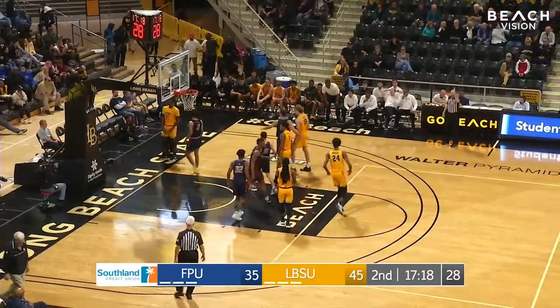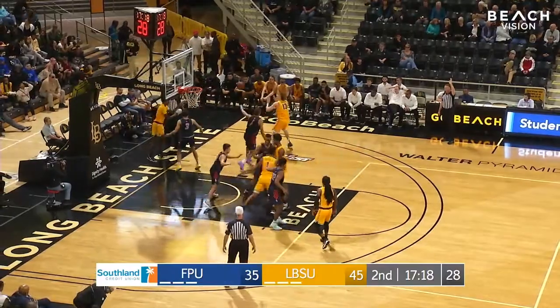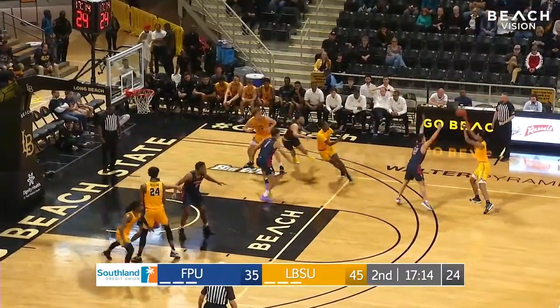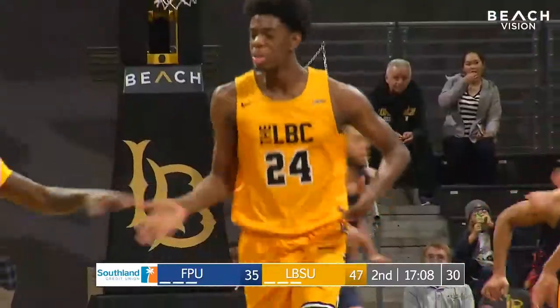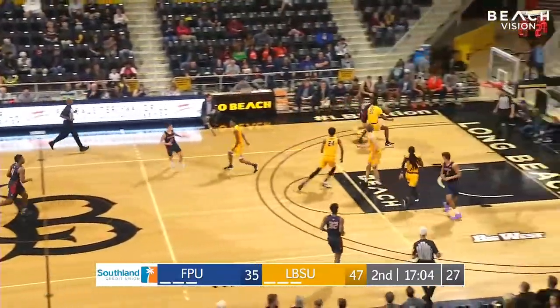Hunter will inbound from the baseline. Beach in their gold jerseys tonight. Hunter inbounds to Mansell, left corner. Over to Carter, top of the key. Carter passes into the paint for Hunter. Hunter lobs it up for Morgan, too strong, but Morgan gets it back, cleans up, finishes at the basket. 47-35, the Beach with their largest lead of the game, up 12.